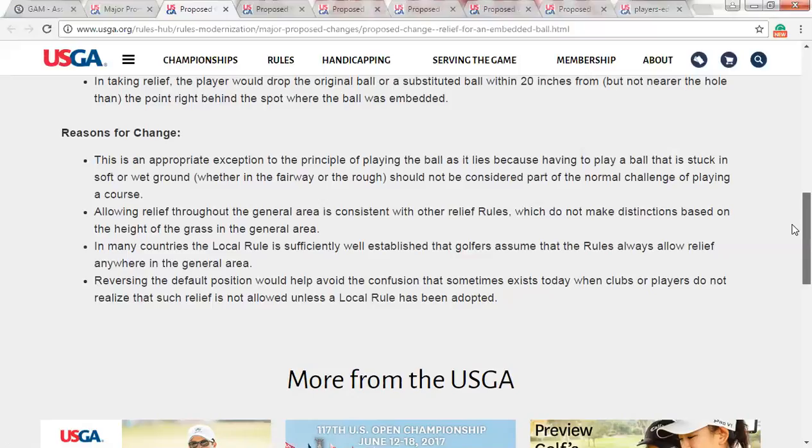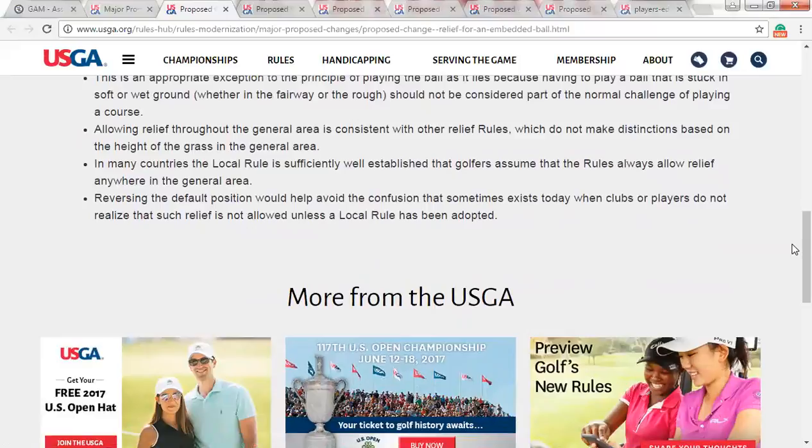Can you repair your ball mark if the ball was embedded before you shoot? I'm not sure. It's my understanding that isn't going to be changed, but I heard that in one of the conversations too. But you still have 20 inches. You're going to get it within 20 inches. That's the relief zone, and now just fix it after you get out of the relief zone.